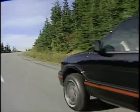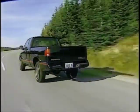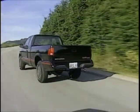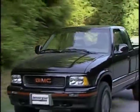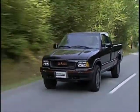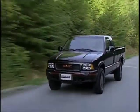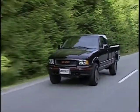On the plus side, for the first time, four-wheel ABS is standard equipment with all V6 Sonomas. Four-cylinder models have rear-wheel only ABS as standard equipment. It's the nemesis of every pickup truck maker to keep every pickup truck buyer happy in all situations, to give them a good ride on the highway without a load, on the highway with a load, on rough roads, and so on.